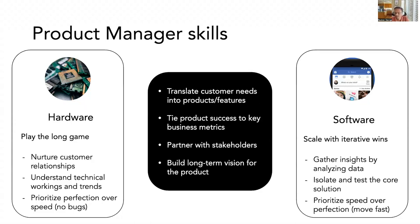Often software companies and software PMs prioritize speed over perfection. Facebook famously says, move fast and break things. And that is very similar to how a lot of consumer software companies operate, where they want to get things out quickly and test and learn, as opposed to getting it right, but taking a lot longer to do so.